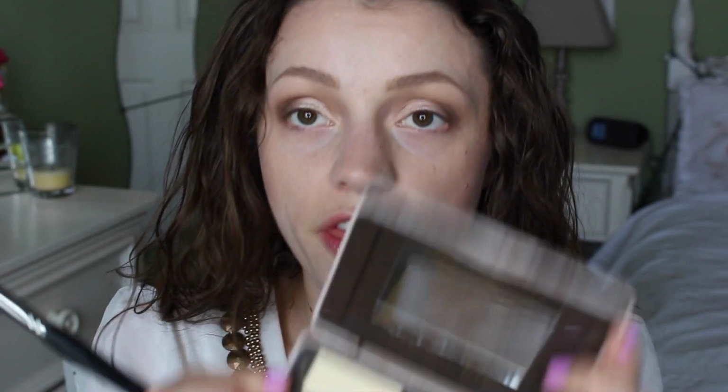And then I'm going to take a different fluffy brush, and with that matte cream shade, I'm going to take just a little bit, tap some off, and I usually, this is for my brow bone, but I use whatever's left to kind of meld everything else together.